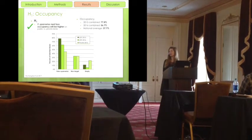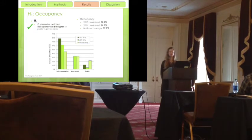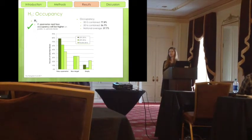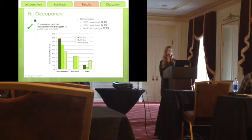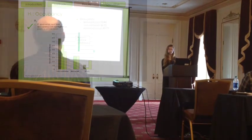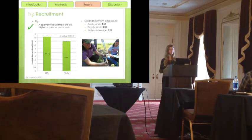And looking at our combined occupancy rates, in 2015 it was 77.8%, and in 2016, 56.7%. That is much higher than the national average of only 37.7%. And I will return to that thought in the discussion.